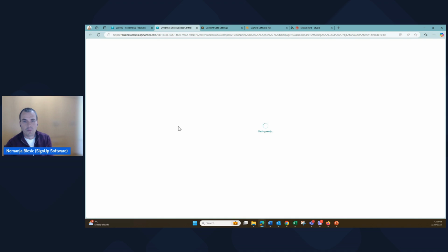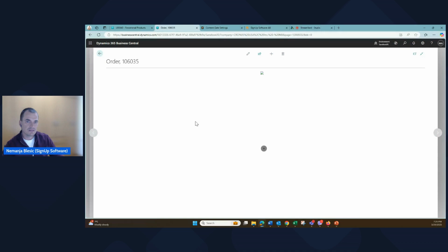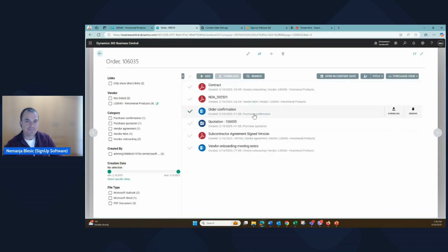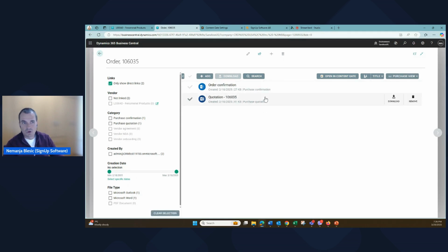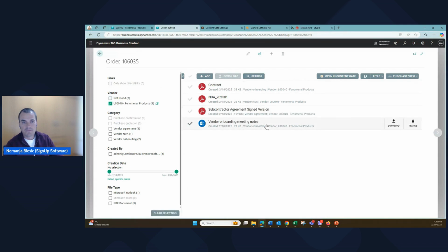One other reason I'm opening purchase order card within Business Central is to demonstrate that documents that were loaded to the vendor are also visible from purchase order. So if we go to Content Gate from PO this time, we can see documents loaded to purchase order directly, but we can also see documents that were loaded to the vendor. So if we need some information from these documents, again, we don't have to leave purchase order, open the vendor card, look for attachments to get that information. It's all easily accessible throughout the system if those records and documents are linked as purchase order and vendor are.